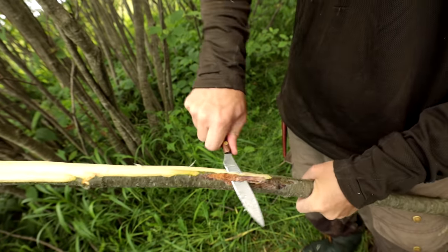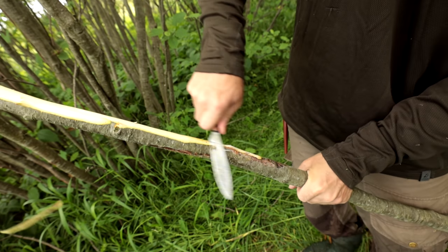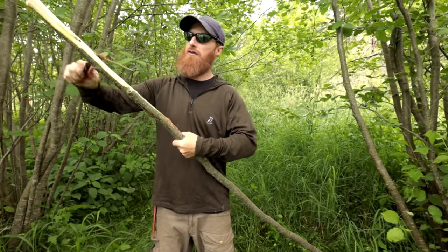That'll help it dry and stiffen it up over time. Stronger, but also of course more brittle.